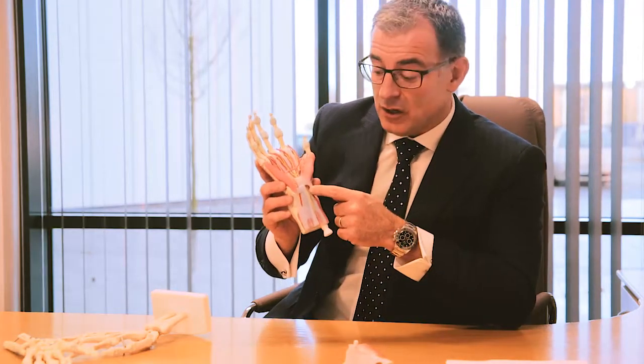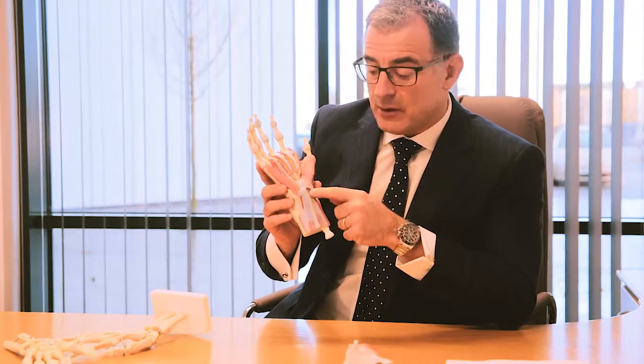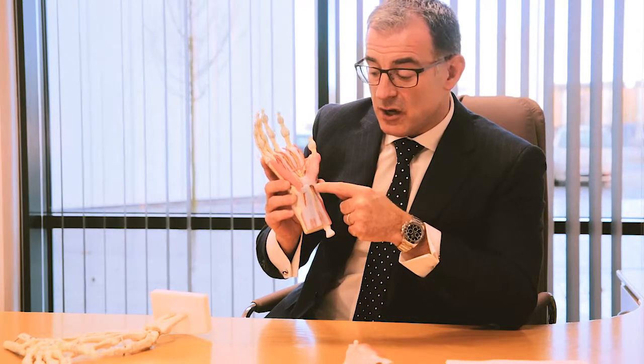One of the other options is a cortisone injection. Usually under ultrasound guidance by my radiologist, a small needle is inserted into the carpal tunnel, avoiding the nerve, and a low-dose corticosteroid injection is performed. And this can often improve the symptoms quite significantly.